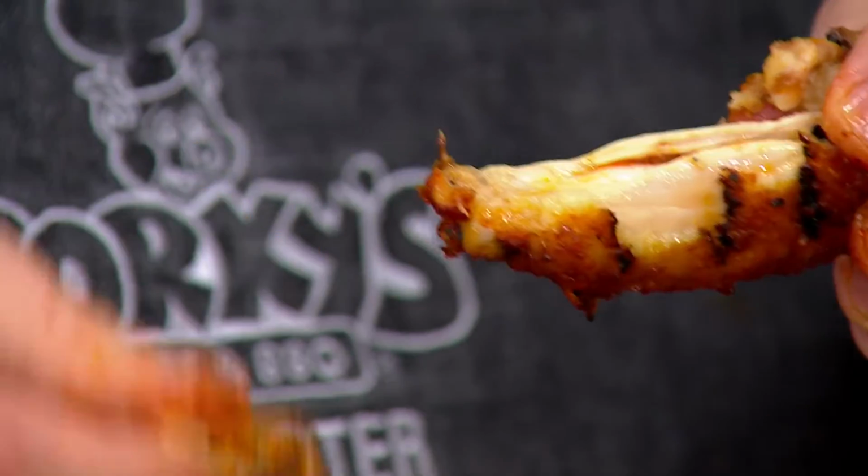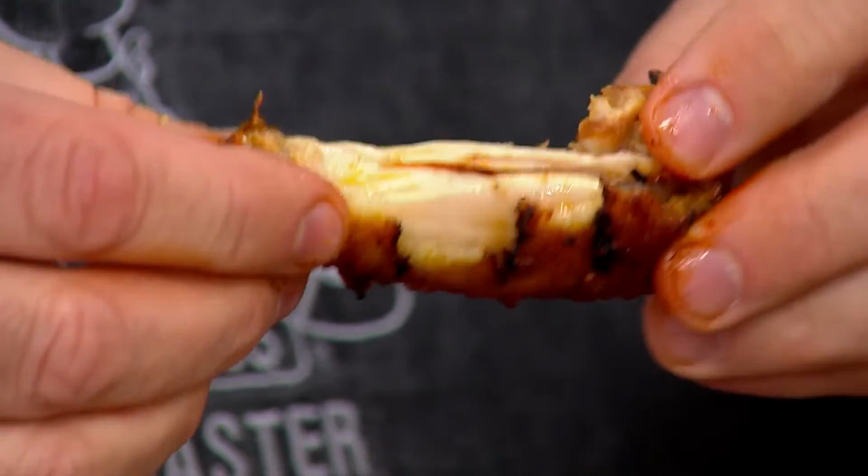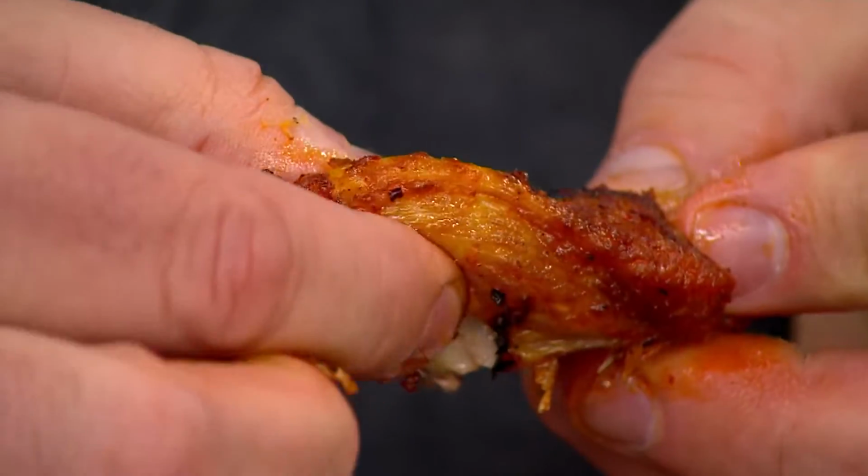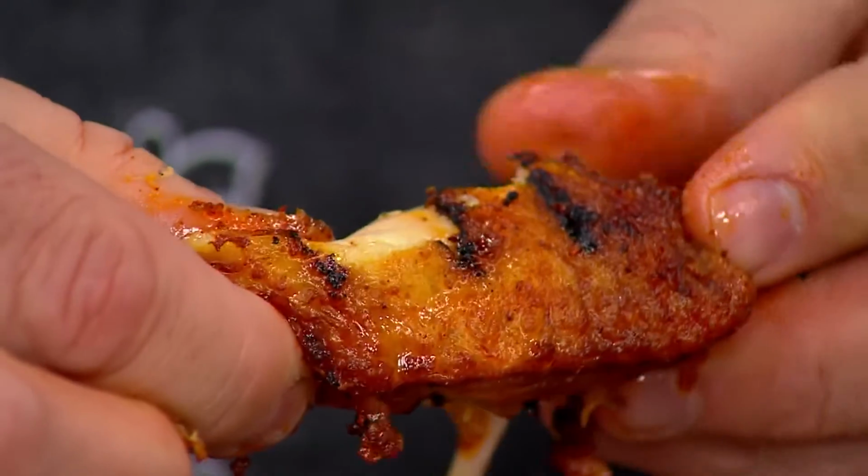How many times have you gone to a restaurant and gotten wings? They're deep fried, they're tossed in a hot buffalo sauce or something like that, and there's no flavor in the meat. And all you taste is hot. That's all you taste, and it's kind of dried out. Our wings are not dried out, and they're so easy to do.